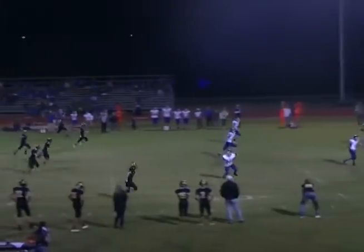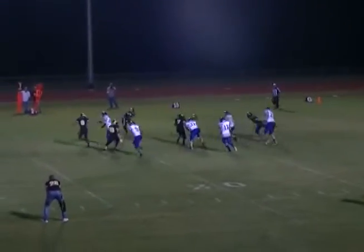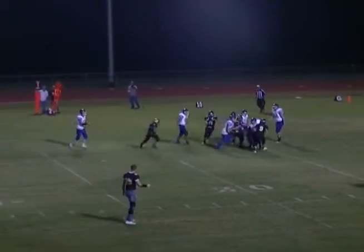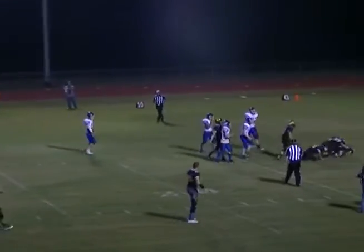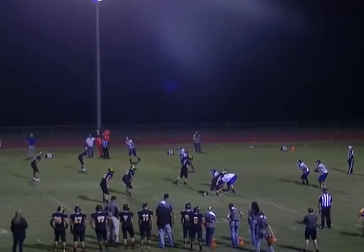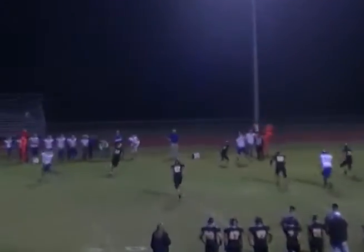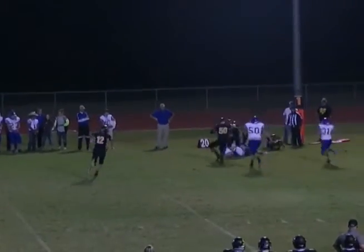Another line drive deep. This time it's fielded. He picks it up, makes it back to the 44, I guess. Slot spread to the right. Direct snap. Pass across, number 22. Right now.